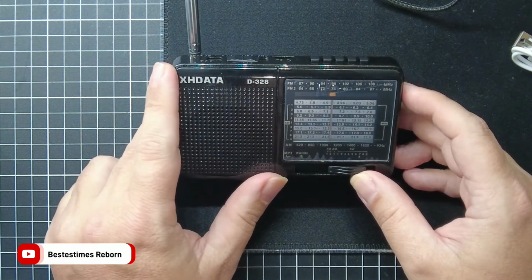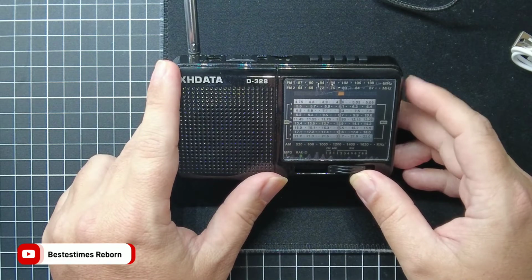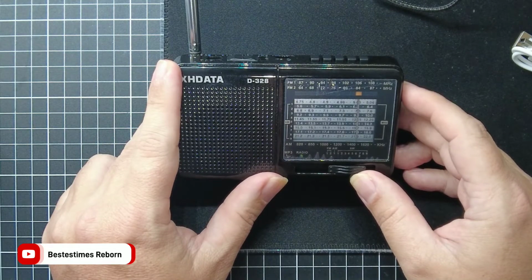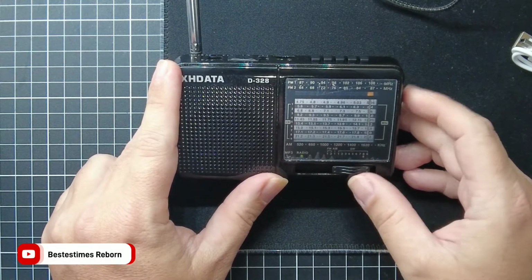This is currently 7 o'clock at night, 7 p.m., Australian Eastern Standard Time, not daylight savings. Okay, let's go to 8.